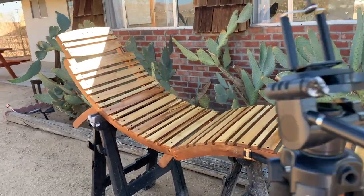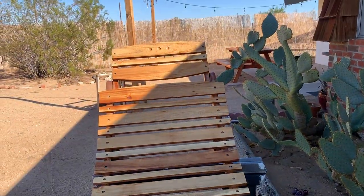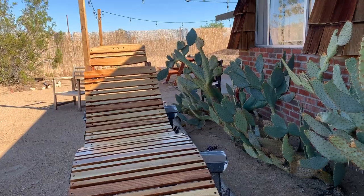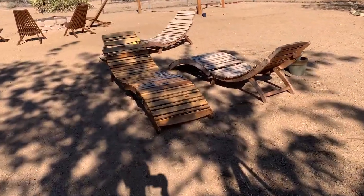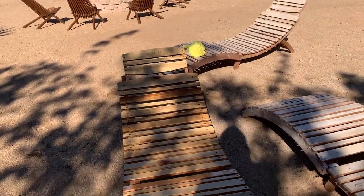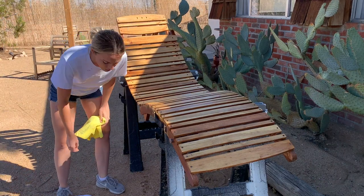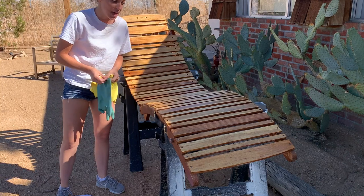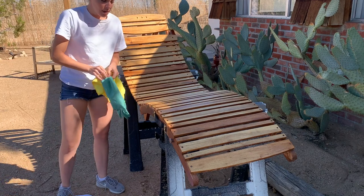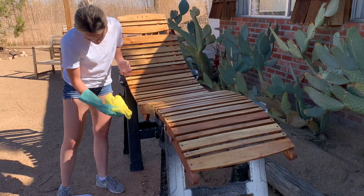About 20 minutes. Color's deepening. Not too much though. They're definitely gonna be lighter than they were, but I kinda like it. And then I just did this one with it on the ground and it definitely hurt my back, so I don't know if I'm gonna be doing that again. Okay, so it has been 30 minutes and now I'm just going to dry off the excess. You're supposed to just go over it with a nice rag of sorts and kind of soak up the excess that's just sitting on the chair, I guess.